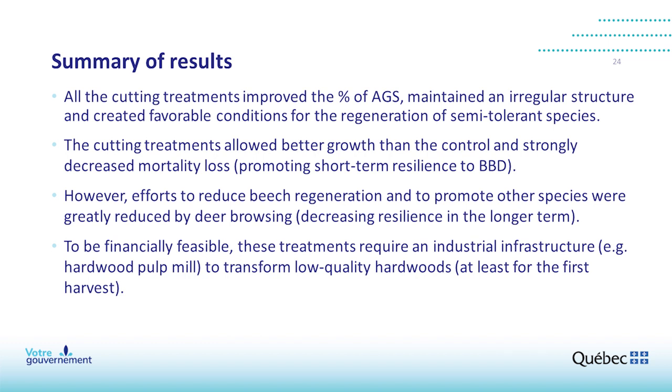And to be financially feasible, this is an operational conclusion, these treatments require an industrial infrastructure to transform low quality hardwoods, at least for the first harvest, because we have a lot of unacceptable growing stock and a lot of beech to harvest.